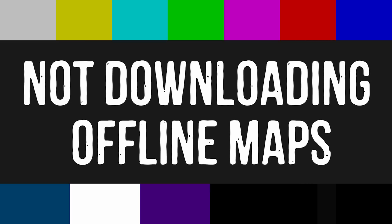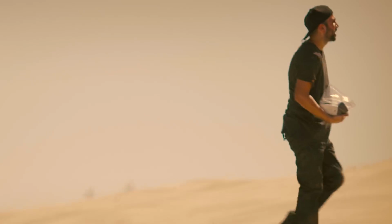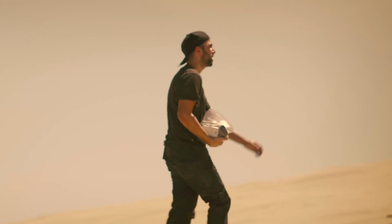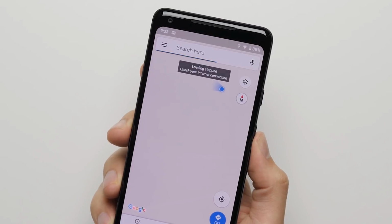Mistake number 7, not downloading offline maps. One of the best features on a smartphone is the built-in navigation system, but what a lot of people don't realize is if you end up making a wrong turn and find yourself in a cellular dead spot, those turn-by-turn directions that you rely so heavily on will cease to work.